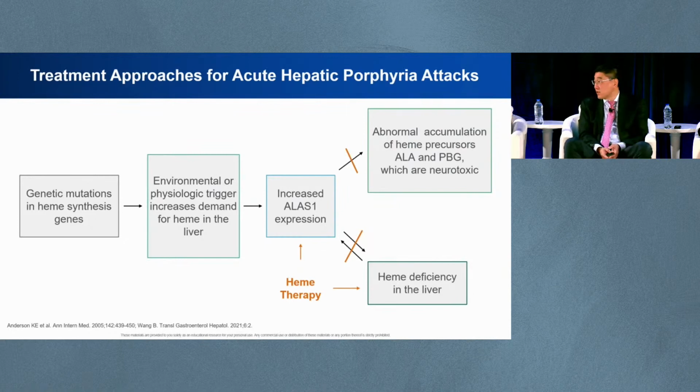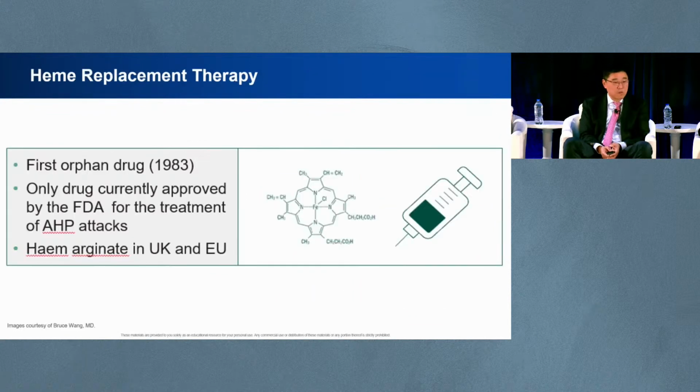Heme synthesis is shut down very quickly after giving heme, within the first 24 hours, but it generally takes the body about 3 to 4 days sometimes to get rid of the extra ALA and PBG. So we give hemin as daily infusions over 4 to 5 days, depending on the severity of the attack, and usually we don't expect significant symptom improvement until about day 3 of treatment. Hemin was the first orphan drug approved by the FDA. It's been available now for nearly 40 to 45 years.